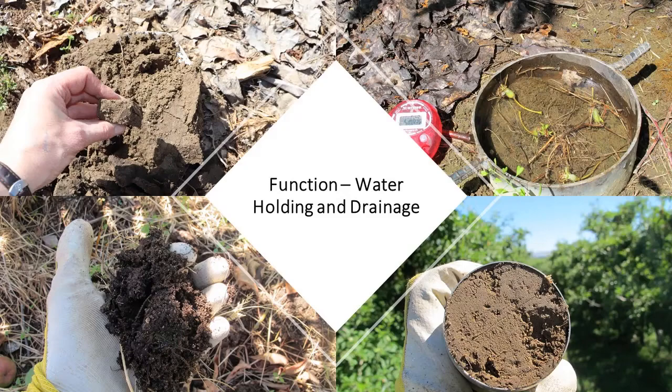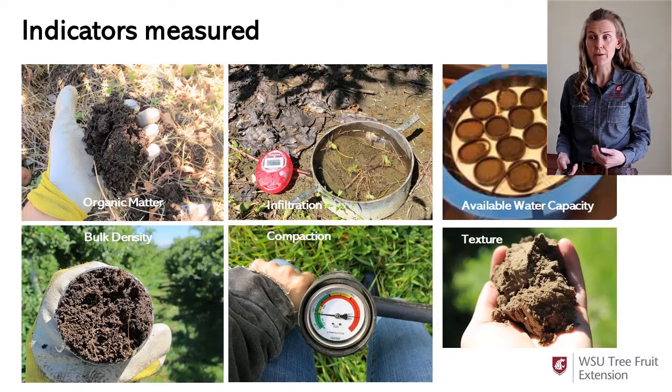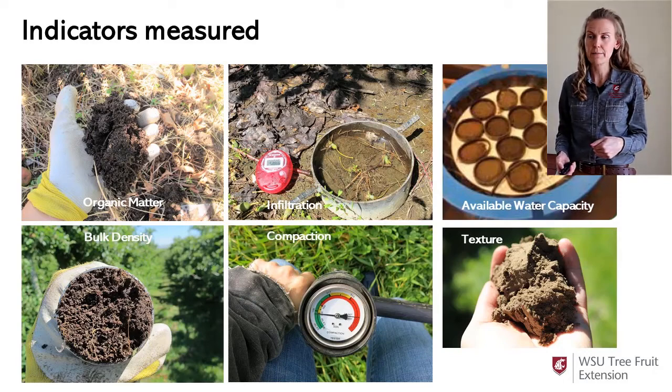An important function in our central Washington orchards is related to water. We are in an area where we have to be irrigating, and so the water holding and drainage capacity of those soils is really critical. We looked at a number of different indicators, including organic matter, bulk density, compaction, texture, and available water capacity.